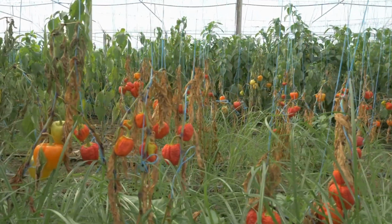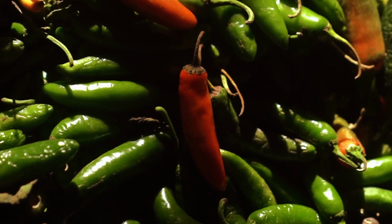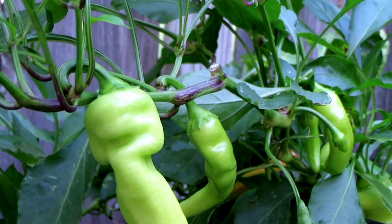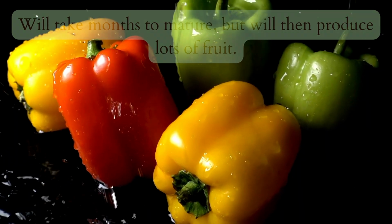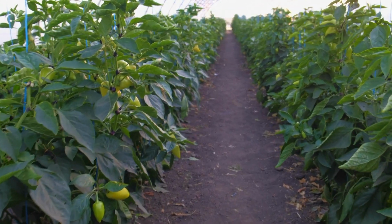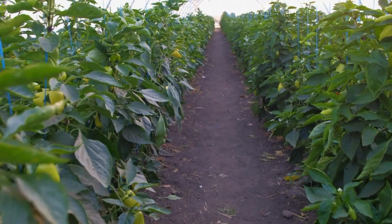If you enjoy spice, plant jalapenos or some variations of banana peppers. If not, consider green bell peppers or multicolored peppers. Plants will take several months to mature, but fruit will rapidly grow once they have reached a reasonable size.